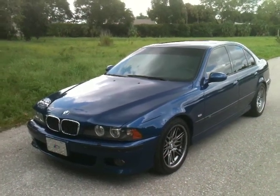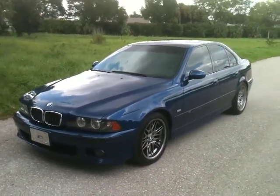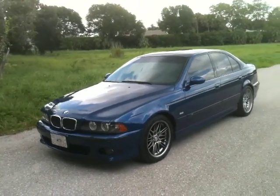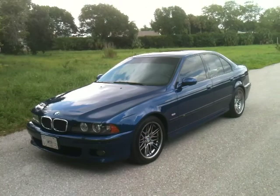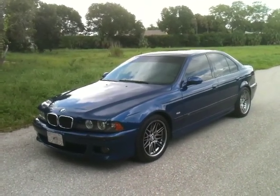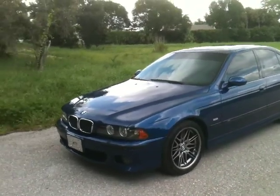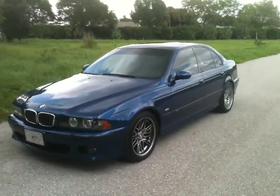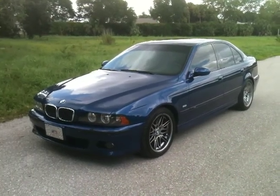All right, this car is for all you BMW lovers, sports car fans, and just people that want a real driver. This is a driver's car, a 2001 BMW M5. This is the Mac Daddy in the 5 Series. The M Edition is the race car edition. This has a 5.0 liter V8 EFI engine.